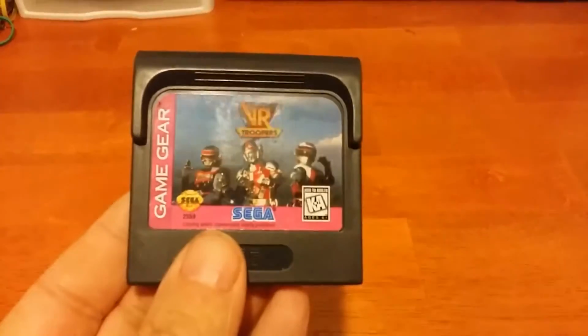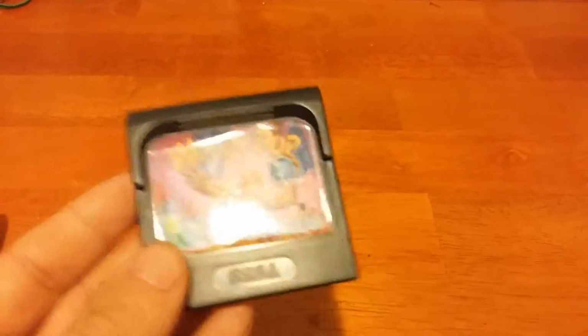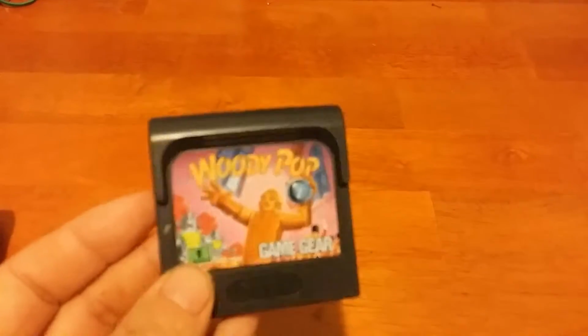Okay, I found another booth, a smaller booth, that was clearing out some items on the second day that I was there, and I got a really good deal on a group of 7 items that I'll show you. So, first I got 4 Game Gear games. I got VR Troopers. It's a not very exciting 2-player fighting game, but it's okay. Woody Pop. Don't know too much about this, but I know it's a port of a Sega Master System game.